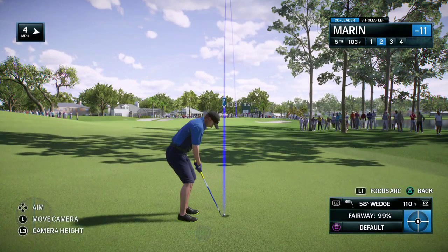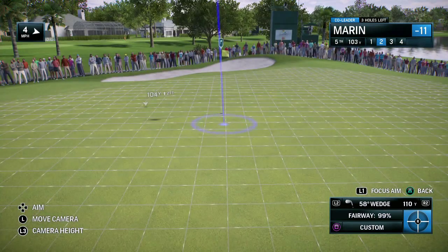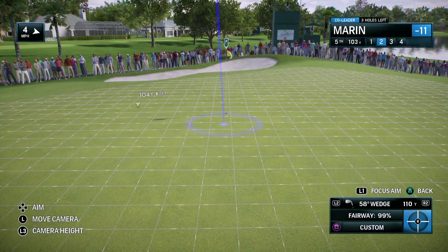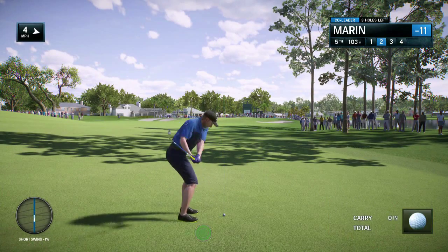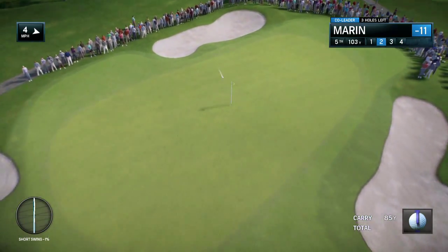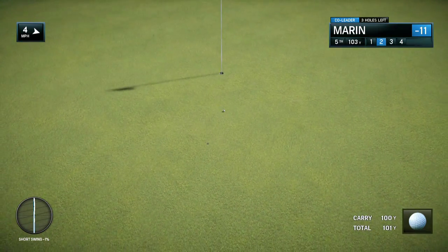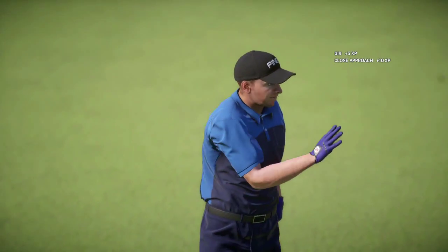Frank, what about this approach shot here at the 5th? One of the few holes where you get a short iron in your hand for that second shot, but that green slopes away at about a 45-degree angle to the right, which makes distance control paramount here at 5. Appears to be what they call a commercial play. Very solid. Chance for birdie after that beautiful shot.